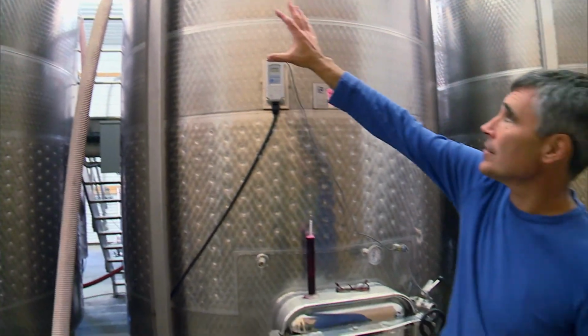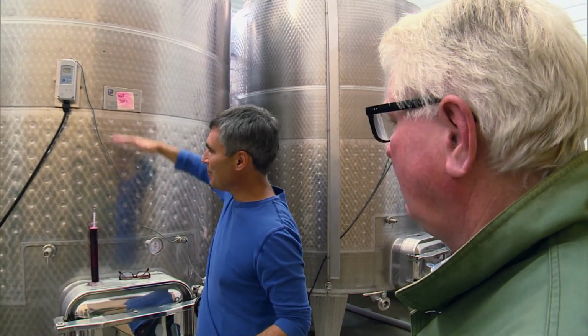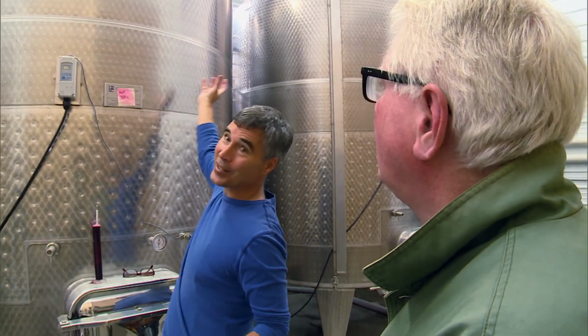After a few days, it's time to stir things up a bit. So we're aerating the juice. All the skins right now are at the top of the tank. They're floating on all that CO2 that's been created in the tank. So we have fermenting wine here and a whole bunch of skins up there.